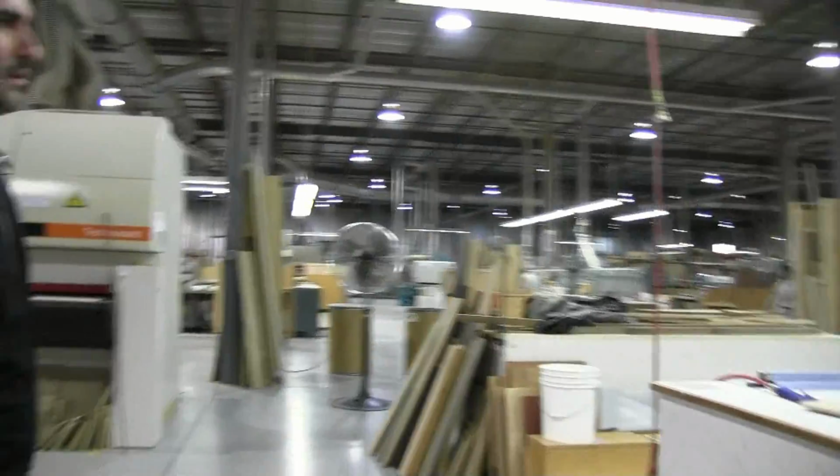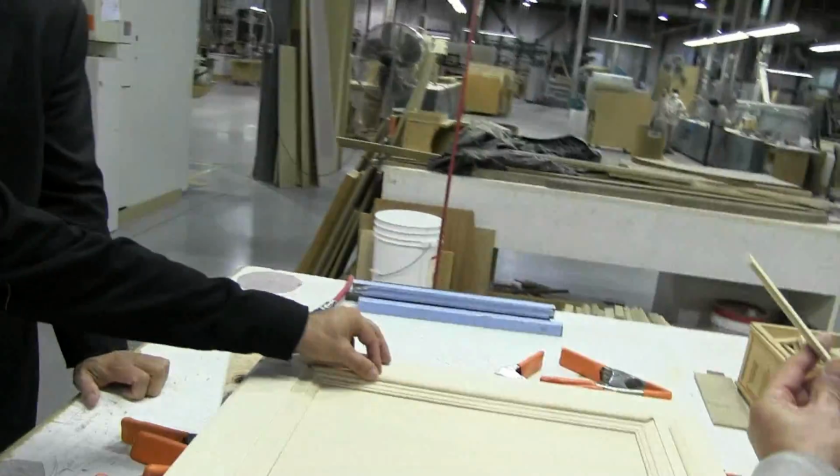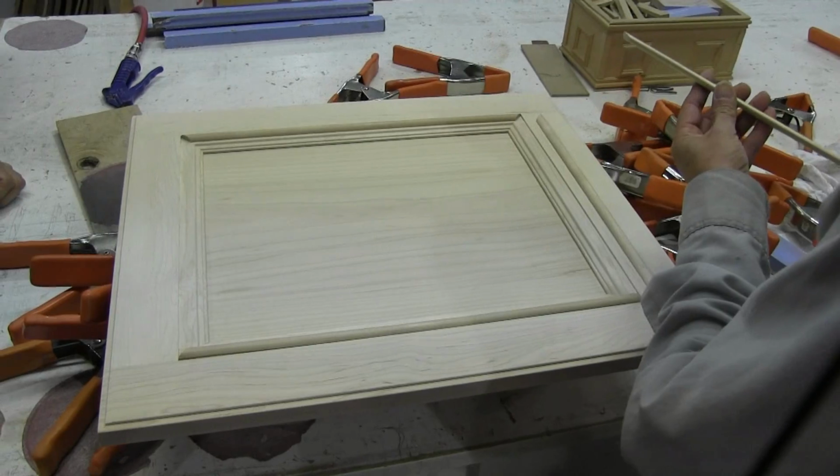Voila! Once you've got your finished product, your door done, depending on if the client wants a special applied molding or so on, that's all done after the door is completely finished and sanded. We take this molding, all mitered to fit custom in here. Perfect fit. And we apply it that way.